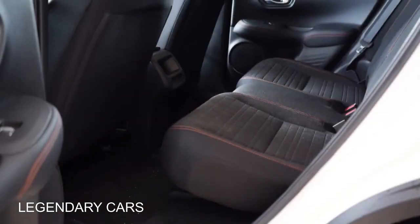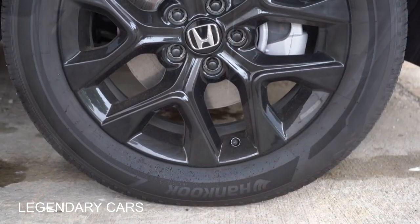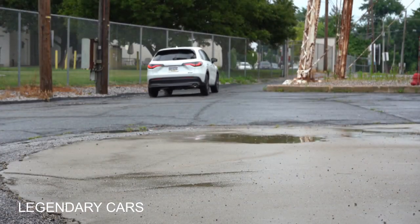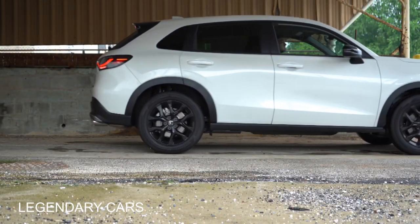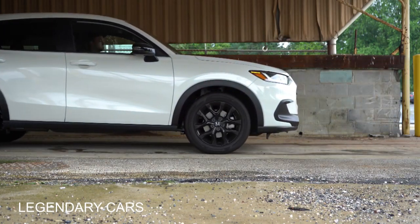In the back, you're going to have LATCH, aka lower anchors and tethers for children for the rear car seats, rear child door locks, tire pressure monitoring system. Also coming standard on the HRV will be Honda Sensing, and so this will include collision mitigation braking system, road departure mitigation system, adaptive cruise control, lane keep assist, forward collision warning, lane departure warning, traffic jam assist, and traffic sign recognition then as well.